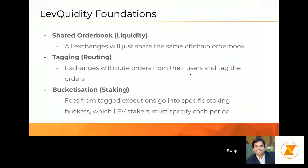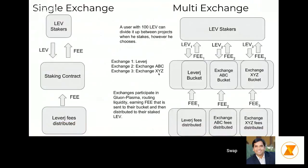So not only does it allow exchanges to get involved and to tag the liquidity and to play a role in the overall development of the markets there, but LEV stakers get a huge benefit because there's a lot more that they can then get involved in. So I wanted to show this diagram. The left side is what we already have. This is the single exchange model, and this is just where we have LEV stakers. They stake LEV to a normal staking contract, and then LEVERJ as a platform, as an exchange, earns fees from trading, sends it to the staking contract, and the staking contract disperses the fees back to the LEV stakers. So that's the simple single exchange model.